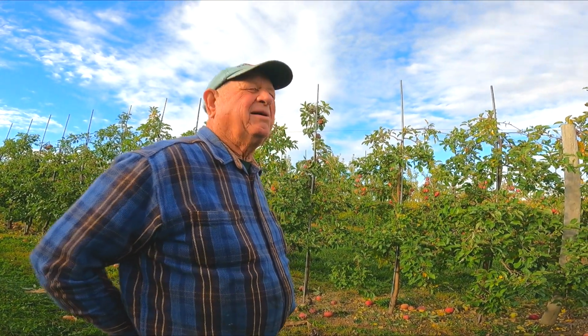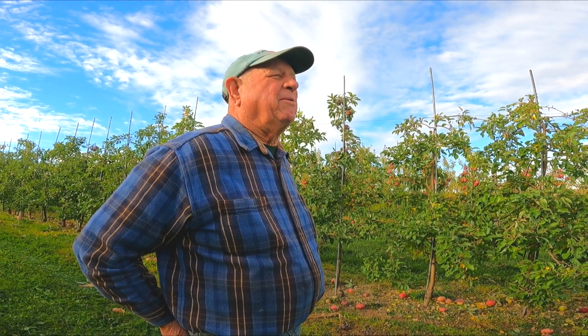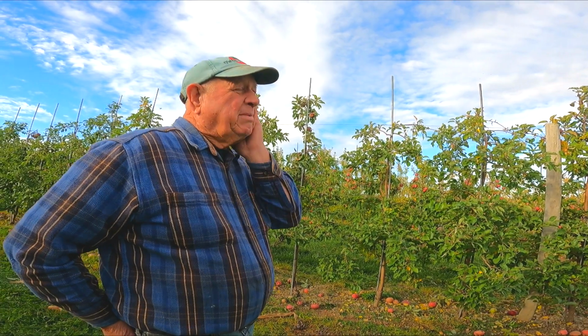I didn't know they had so many varieties of apples. Well, it confuses people. People come in and pick, like right now we do a lot of U-pick, people come in and pick their own apples. Over the weekend, I think we had 11 or 12 varieties they could pick from. I just narrowed it down to about six this morning.